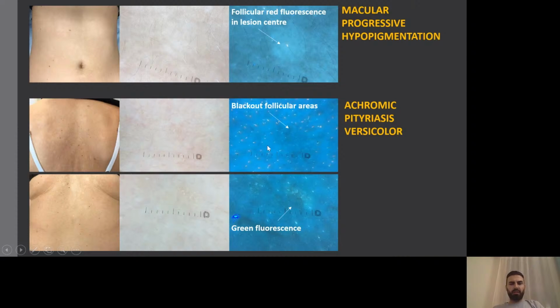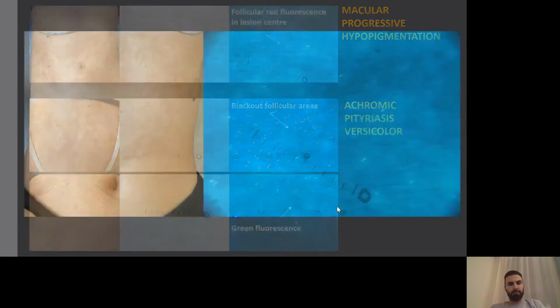These areas are characterized by the interruption of the homogeneous follicular red fluorescence, which is typical of the normal back of every patient because we have Cutibacterium acnes, so we have a lot of follicular red fluorescence. When we have Malassezia, we have some areas devoid of this fluorescence, so we call them blackout follicular areas. On the other hand, we can also have green fluorescence, which is also visible on the Wood's light.